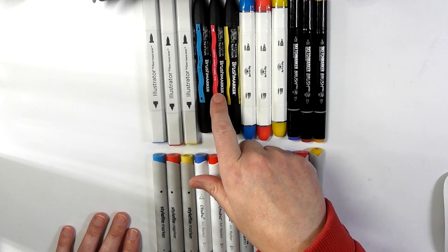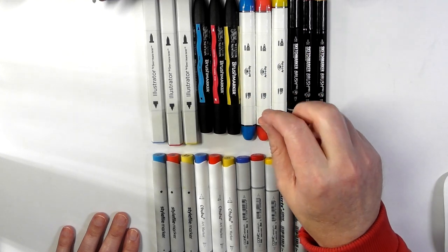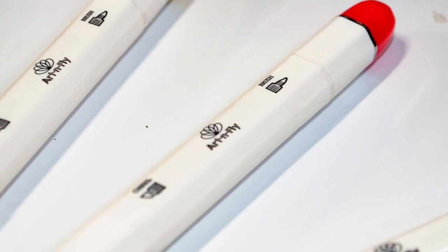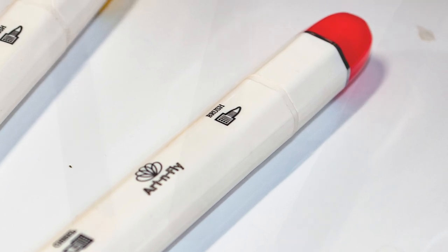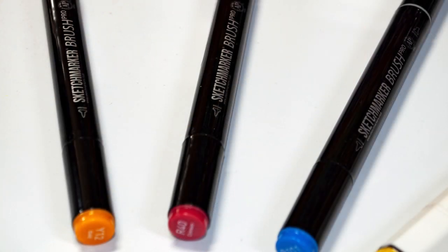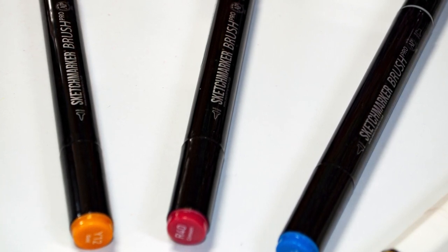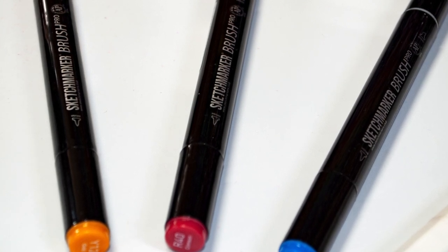The Winsor & Newton brush nib marker. Now, they also have the Pro marker, which has the bullet nib. Art and Fly markers here, which are brush nib and chisel. Sketchmarker. Now, Sketchmarker is a little bit different, because they are in the process of trying to strike up a partnership with companies here in the UK in order to sell these markers properly in the UK.